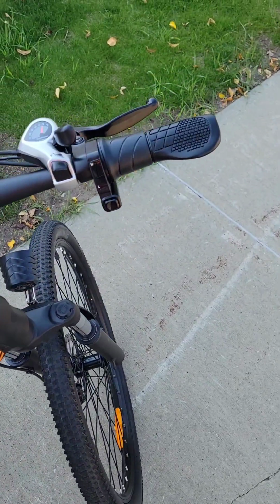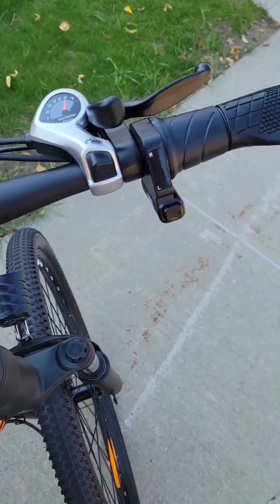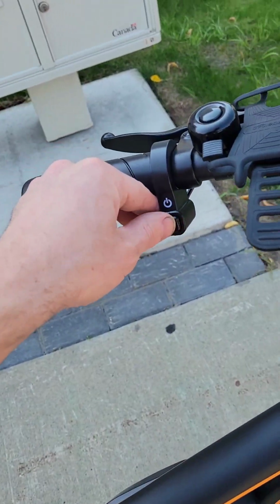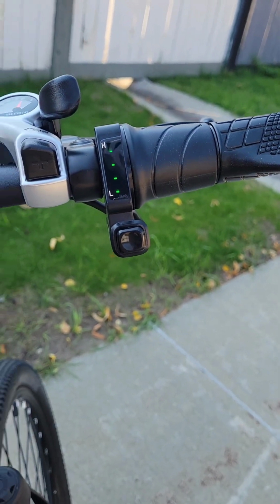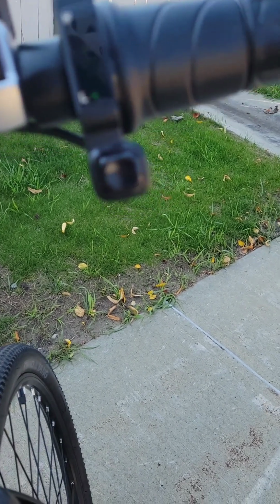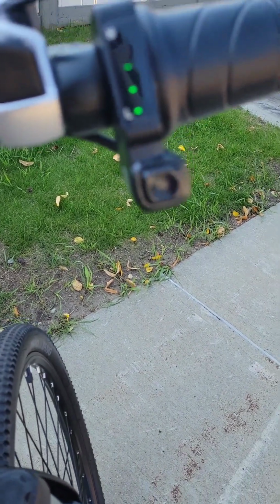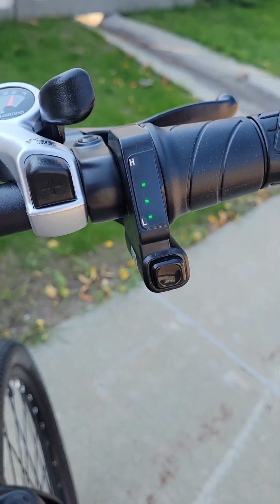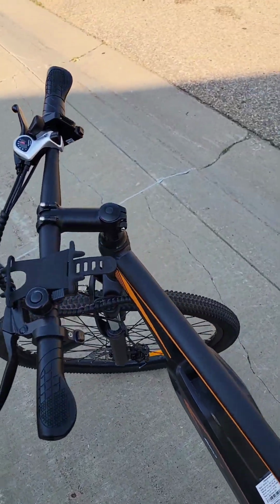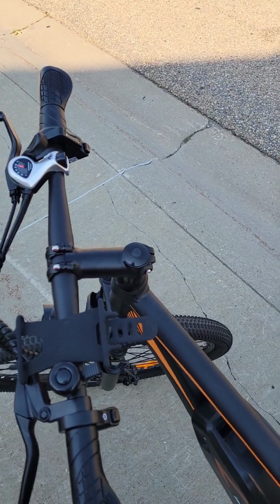Right now it is 3:44, and I'm gonna turn this on. And we are at, it says 3 bars out of 4. Now, that could mean anything, but we'll see how quick I get to Vertically Inclined.